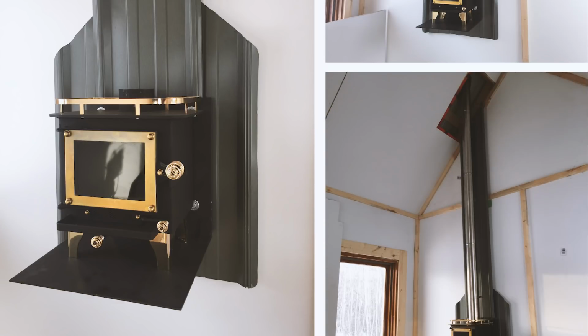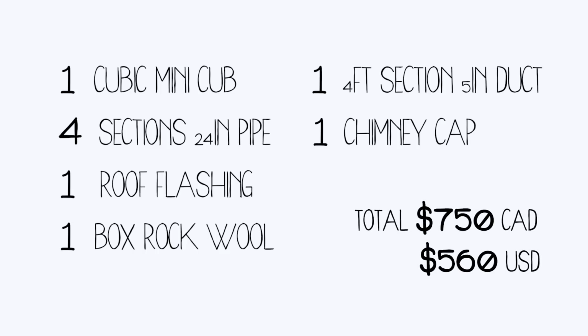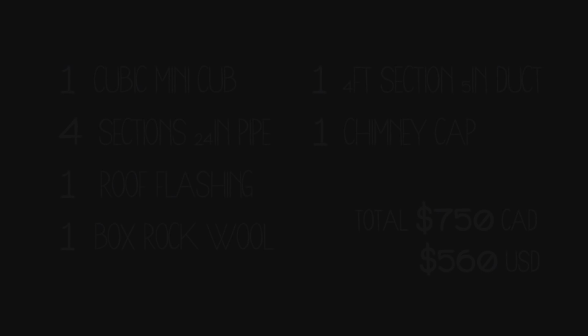The wood stove cost adds up something like this: Cubic Mini Cub stove, 4 sections of 24-inch double-walled pipe, Duravent roof flashing, 1 box of rock wool, 4-foot section of 5-inch ducting, and a chimney cap. Total for that, about $750 Canadian, somewhere around $560 US.